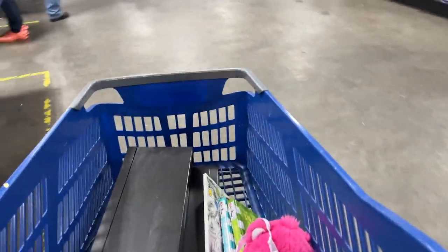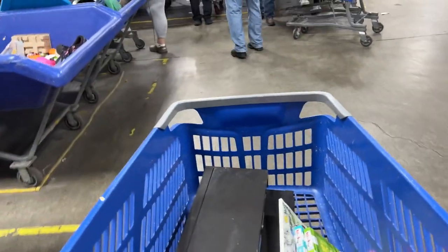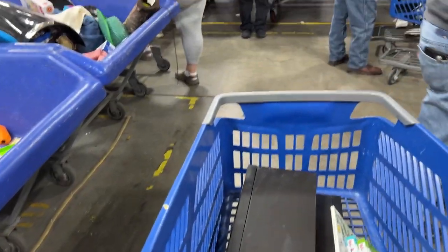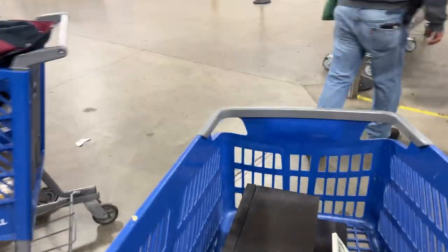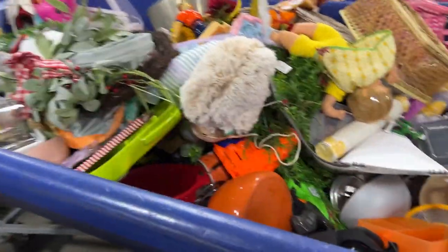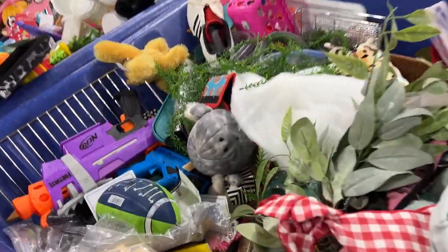All right. Let's see what's going on. Just trying to find an area to attack. Looks like a nice area. Oh, this is a big area.